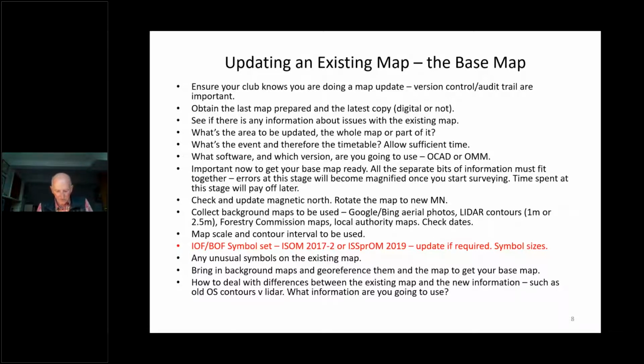You should then get on to collecting the background maps that you're going to use. I use Google aerial photographs, Bing aerial photographs, LiDAR contours, either 1 meter or 2.5 meter, Forestry Commission maps, whatever you can get hold of. It's important to check the dates. Lots of these will have the dates on them, and I looked at a street map yesterday. The aerial photograph was 2021, but the street view map was 2014. So you have to be careful at times in what you're using. There'll be a difference between Google and Bing, for example, in the dates the aerial photographs were taken.